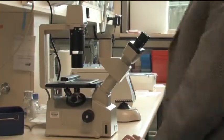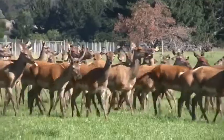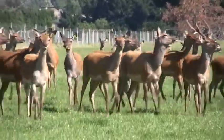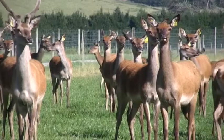If we're looking at Johne's disease and disease resistance and diagnosis of Johne's disease, the really interesting thing from our point of view is that Graham's herd gives us a fantastic model to study the biology of this disease. Why do animals become infected? How can you diagnose their infection? How can you prevent them becoming infected? Or which animals are going to cure and which animals are going to go on to develop disease? And we believe this disease has a huge economic impact on the New Zealand farming sector.